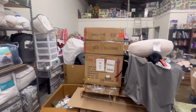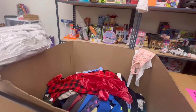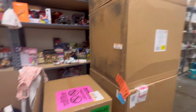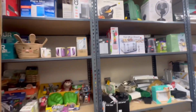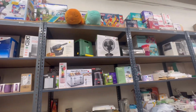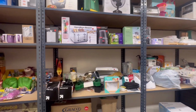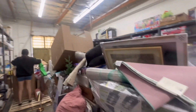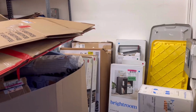This is a pallet of furniture. This is the clothing that we've gotten so far. These are 3 beautiful green colored chairs. Those are displays, so those are going straight to the trash. This is the wall on the other side, and then the top part. And this is the rest of the stuff that we still gotta process, so we will keep you guys updated.